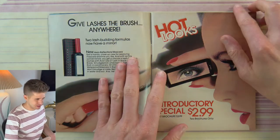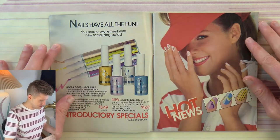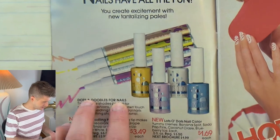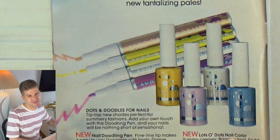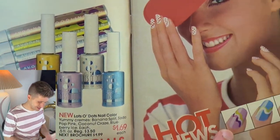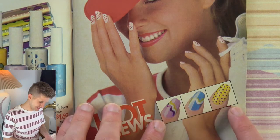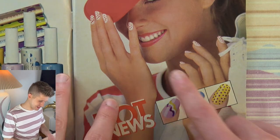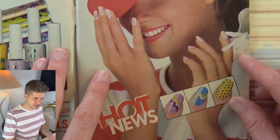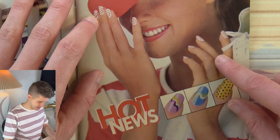All right, so moving on. Nails have all the fun. So this is nail art. Oh, it's like a marker. That's really a marker for doing nail art, and there are some examples of designs. That is so cute. Look how great that blue one is. And then there she is with her dotty nails. Is this the same girl? Oh, I think it is. Same red and white girl from the cover with dotty nails.